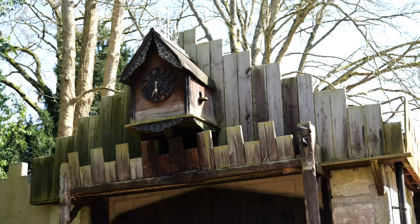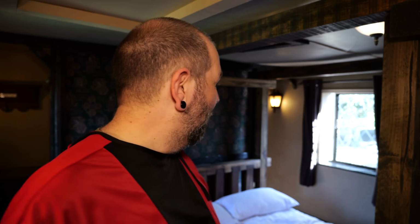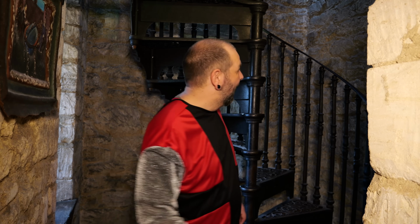There are many bedrooms here. I think it sleeps something like 18 people, but there's bedrooms outside in the clock tower, which you saw at the beginning of the video as well, and a few inside here as well. All with like 4-poster beds and, you know, nicely done out. But they do have electricity. More bedrooms to the west wing over there as well, but I'm going to take you upstairs for now.